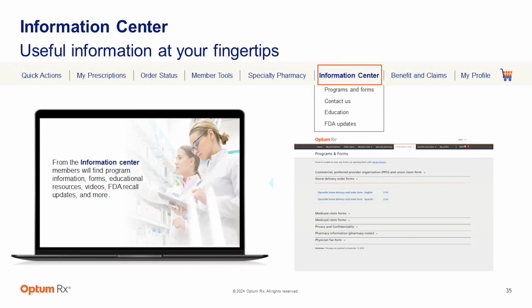The Information Center offers more than just forms. It's an online resource that provides trusted information. You will find claims, home delivery, physician facts, and other forms, FAQs, and other details about your benefits and processes, important updates from the FDA, and information from reputable sourced articles.